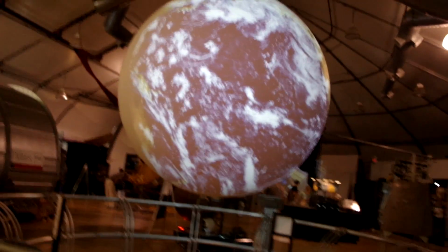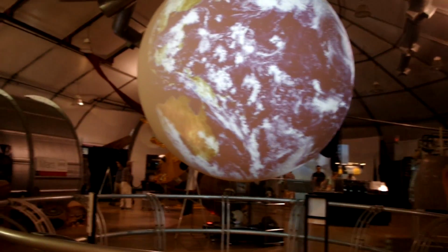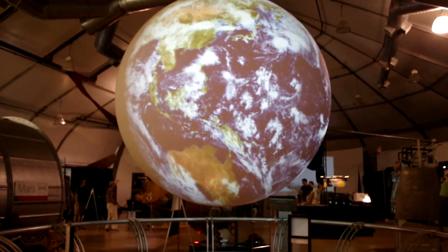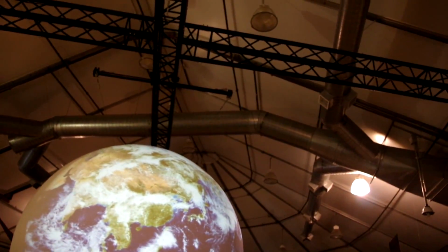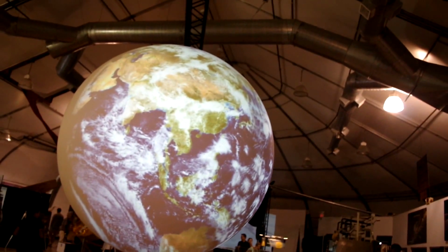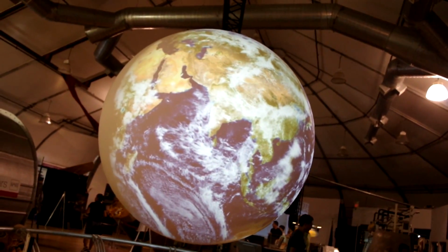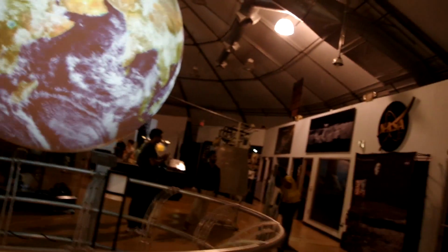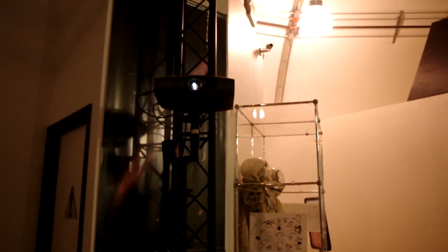The sphere? The sphere isn't rotating, but there's a projector which is projecting the rotation on it. The sphere is suspended on three metal cables, and what you see inside the sphere is a projection. The projector is basically conducting the image in such a way that it looks like the sphere is rotating. And if you want to know where the projector is, it's right there, right behind us. Pretty tricky, right? The projector is right there.